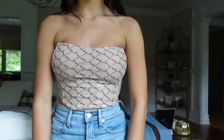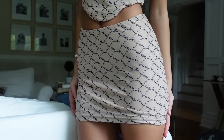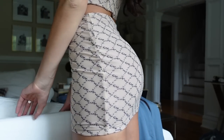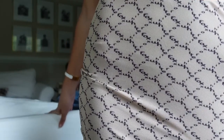Again, super flattering, and it does have the zipper in the back, so it's super easy to put on. This is the mini skirt, and I feel like with a bag and sunglasses, this outfit is just so cute. I'm literally obsessed with this mini skirt. This is the print up close.